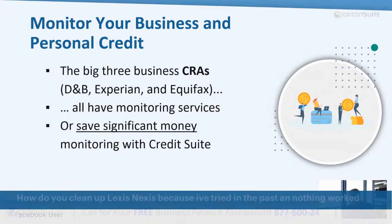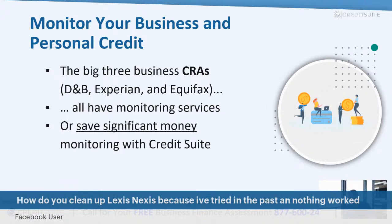Okay. And a question here is, how do you clean up LexisNexis? Because I've tried in the past and nothing worked. I dispute to them. So LexisNexis, when they send you these reports, they also give you all of their information. They give you all the information of where to send disputes. I think you can see that.